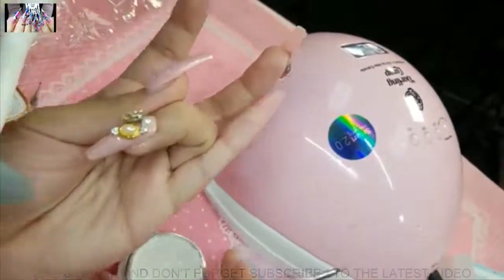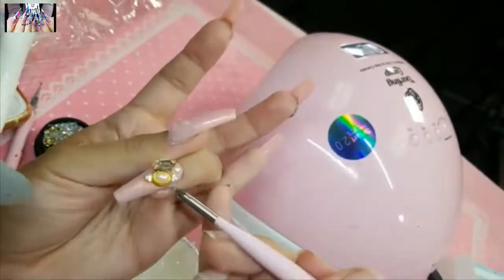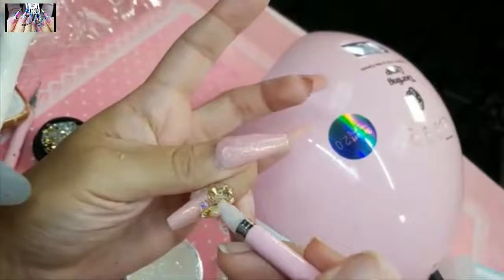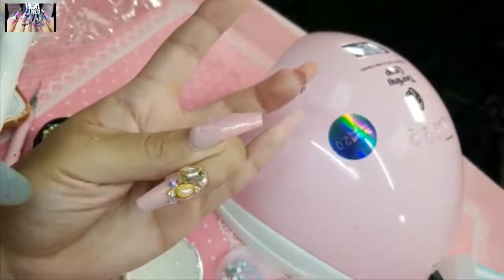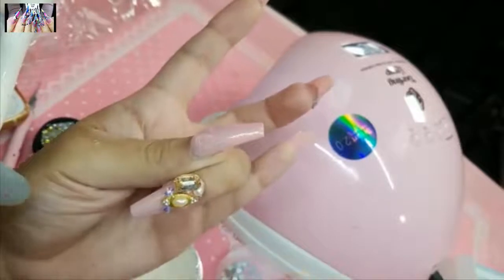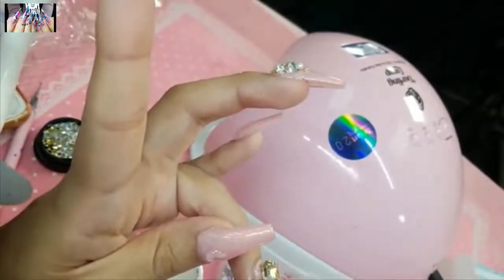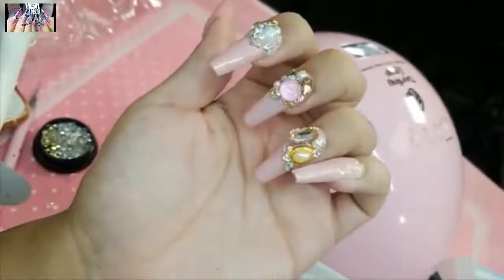And now I'm going to get a little bit of gummy. I'm just going to swoosh it in right there. So that way these big boys don't move around. And let's put some luxury diamonds on here too. Ooh, look at that. That's fancy.